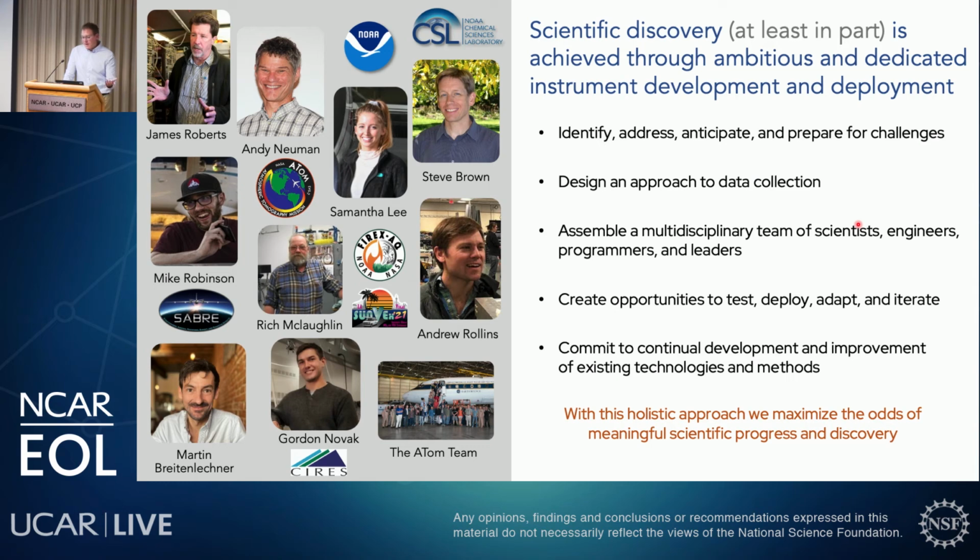Then you need to create the opportunities to test these, because the iteration process of deploying, saying you did it wrong, and fixing that, and saying, wait, we're still doing it wrong, and fixing that is the only way to make a measurement better, and committing to the continual development of those techniques. And so with this sort of holistic approach, and really scrutiny of the measurement, you can really achieve scientific progress and discovery, even when you're not looking for it, in the case of the ATOM measurements.